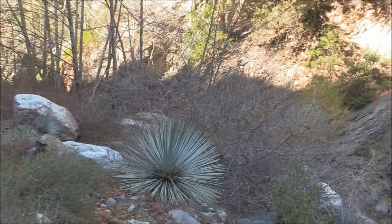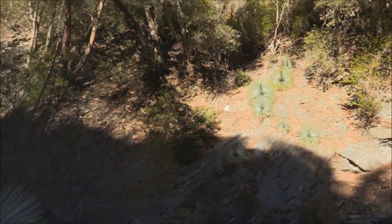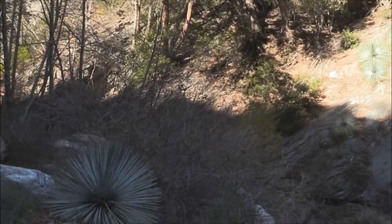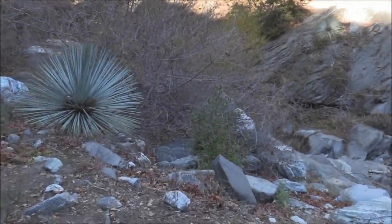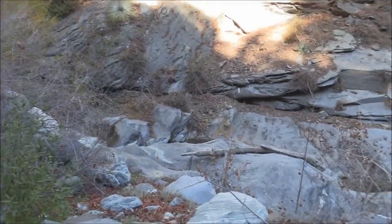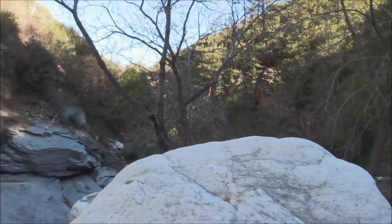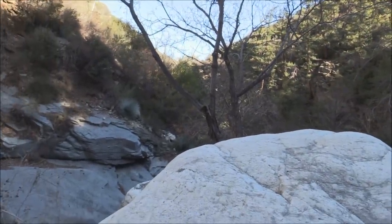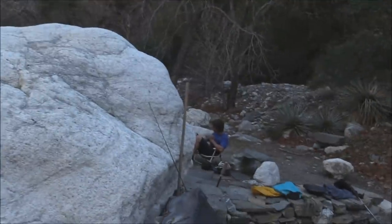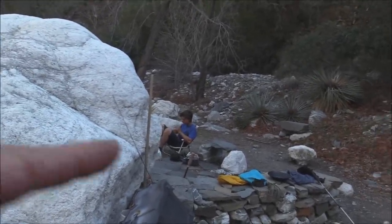Prior to today, the furthest I've made it up is back maybe 1,000 feet, because each time I tried coming up, the water was too strong. I was by myself and just didn't chance it. This time we left our packs at Iron Fork with a friend of ours, and we came up here with nothing in our hands, a little bag with some snacks, but I had my camera.